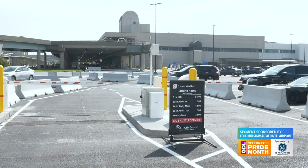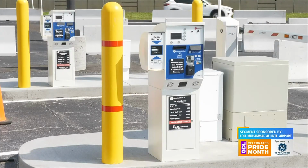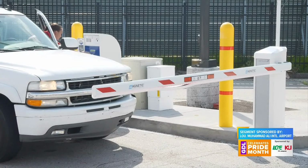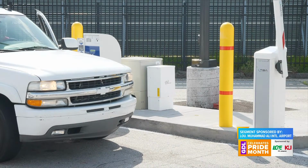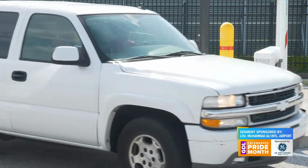Are they all different price points, just like the garage and the bigger lot? There are a variety of price points based on a traveler's needs and length of stay. We have our valet parking all the way to our express shuttle lot parking. So there's a variety of options. 6,700 parking spaces, I think. So there's so many places to park and so many different options.